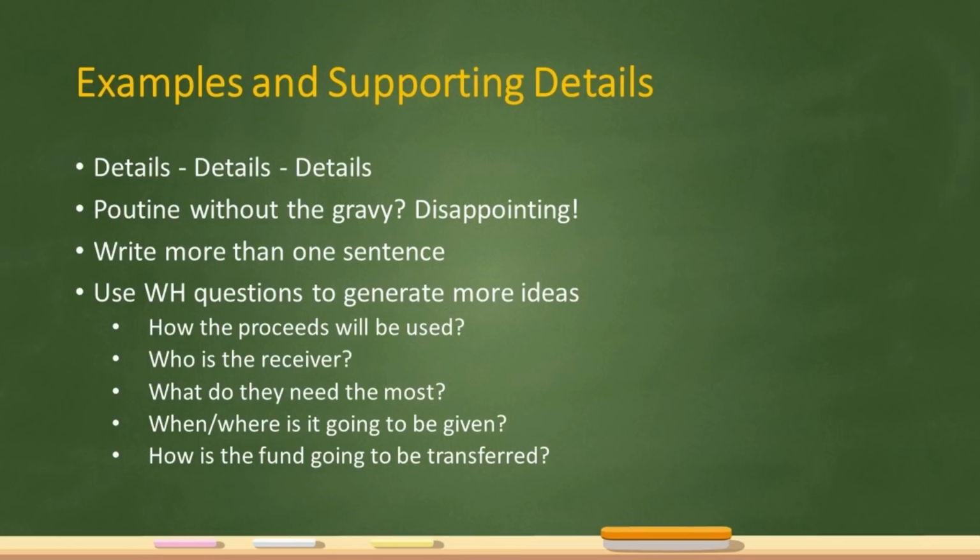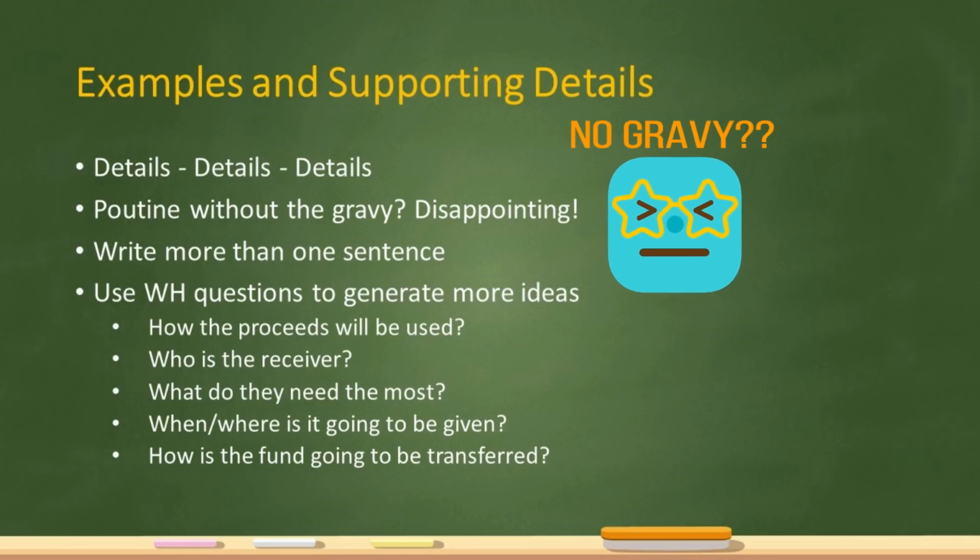Now, the examples and supporting details. I think everyone knows what this is. You want to give enough details so that the readers can understand what you're trying to say. Don't leave your main idea without any explanation. I think it's like serving a poutine without the gravy. The readers will be left disappointed here.